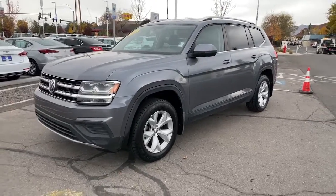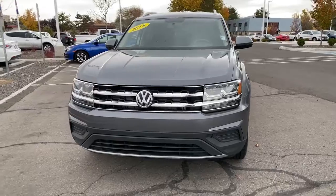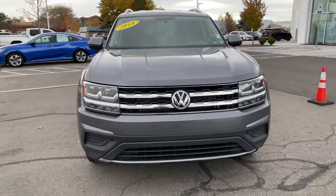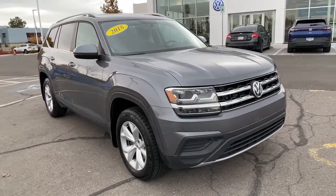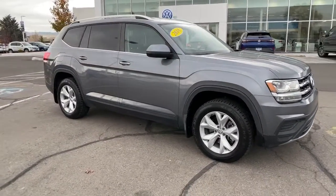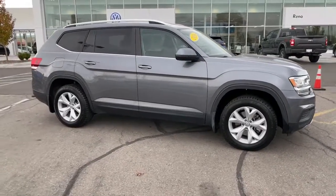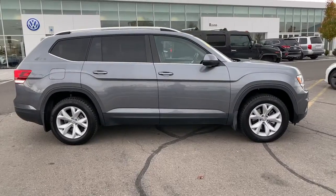Look no further than the 2018 Volkswagen Atlas. This vehicle is an outstanding buy with fewer than 80,000 miles on the odometer. Explore your world with confidence in this solid, tech-savvy Atlas. It leverages advanced safety and connectivity tech to keep you secure and entertained, while its spacious, comfortable cabin lets you relax and enjoy the ride.